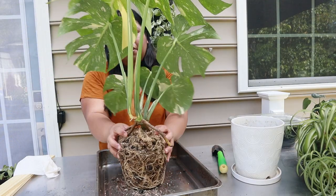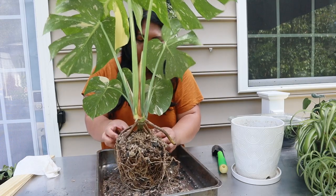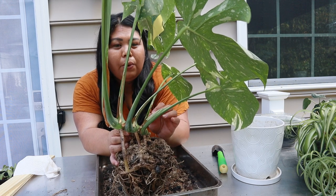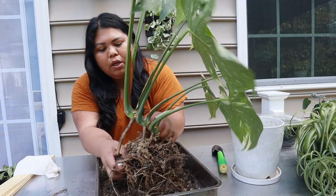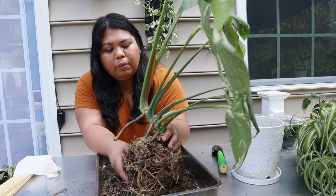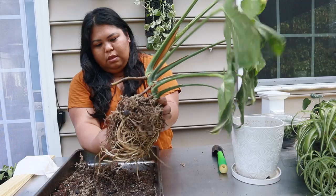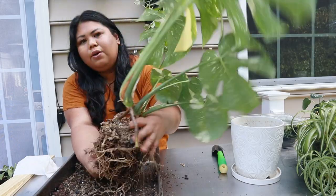So, okay. Let's give it a little bit of a massage. Yeah, so if I am going to propagate this, I'm going to have to cut it somewhere here, I believe. The thing with this is the internodes are so close to each other that it's hard to find a good place to cut it without losing a leaf. So that's what I'm kind of concerned about. That's why I'm kind of hesitant to actually propagate it now. But if I want to propagate it, then I should probably do it now instead of waiting until next year. But we will see. Trying to be careful to not lose as many roots as possible. But so for one year of growth, this is not bad, right? This is a lot of roots considering where it started.